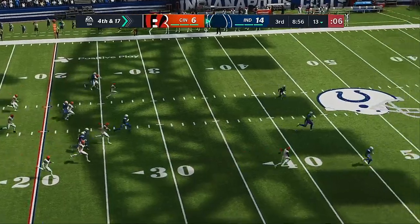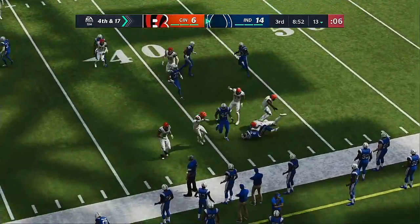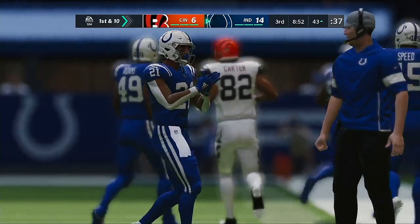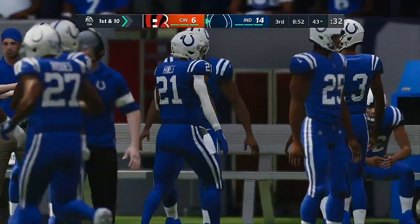Punting now is Huber as he sends it away. And he'll take it on this side of midfield. So a change of possession here on the punt. And the Colts are set up well as they take over first and 10 on the short side of the field. And the Colts coming out now.